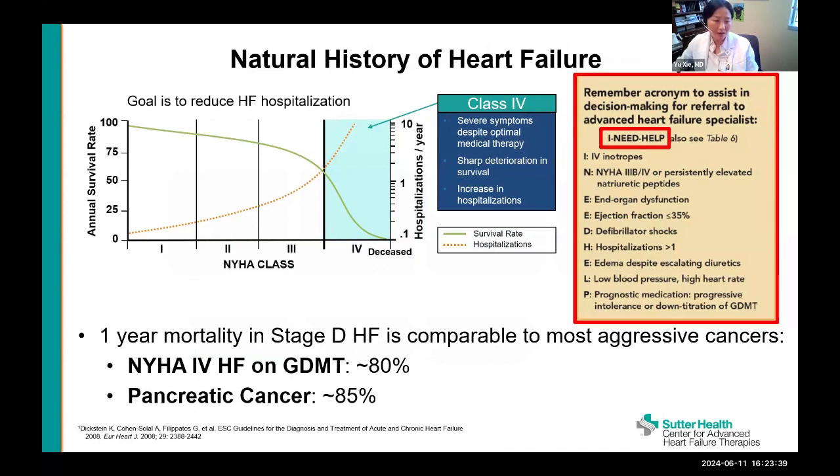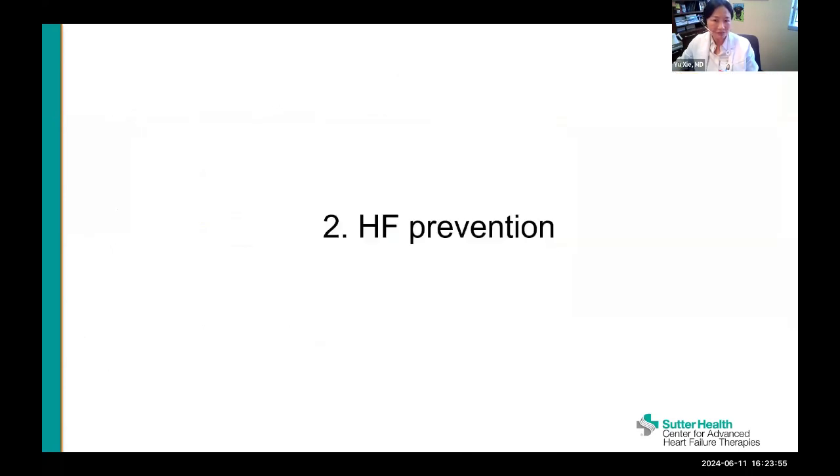And the 1-year mortality for stage D heart failure is comparable to the most aggressive cancer, but we don't always think of a patient presenting with stage D heart failure for the first time as having as morbid of a diagnosis as maybe pancreatic cancer, but we should take it just as seriously.